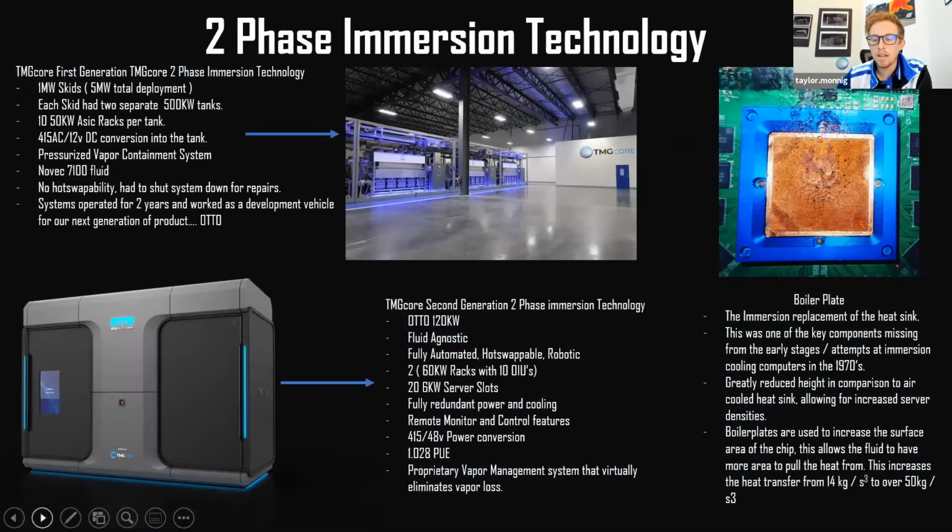All right, so I wanted to give you guys a little background, not only about myself, but on TMG Core and why you should listen to us. So in the middle of the screen there, you're gonna see our first generation two-phase technology. So this was a pressurized system. They were 1 megawatt skids, 2 500 kW tanks, one on each side. They were bolted together in the middle.